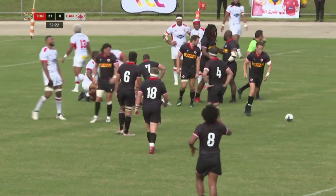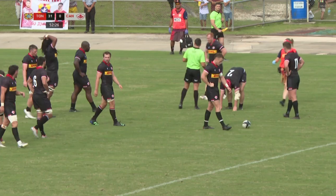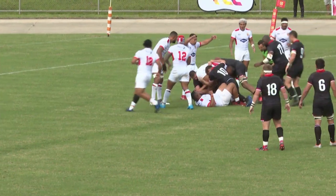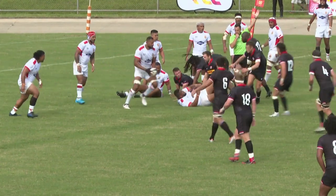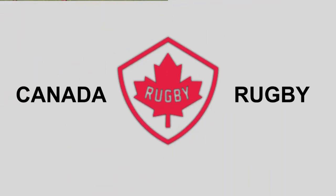Sorry, saying forward from the halfback. Yeah, the pop inside forward pass. Sorry, boys, before the penalty, it was forward by the halfback there by Fotuaika. On the inside ball to Lloyd's, but the referee has called it. Sorry, guys, penalised Tonga.